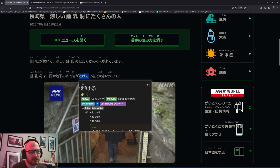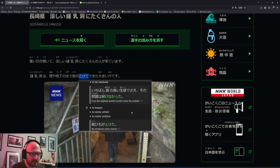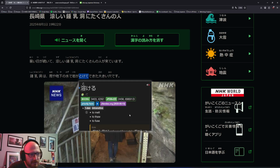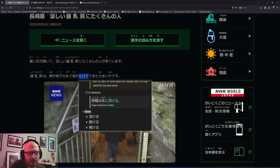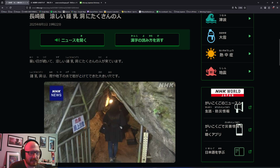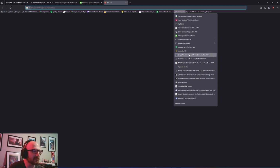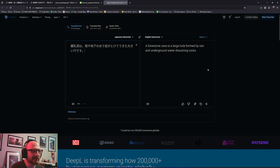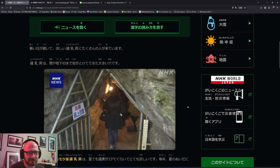But they're not using the kanji here. Is there a specific thing if it's just in kana? No. Okay. So to thaw, to fuse, to dissolve. So essentially it's saying the stone is able to be broken down by that, and it's a big hole. So this is them describing what a limestone cavern is. Let's throw it into DeepL just to double check myself. Limestone cave is a large hole formed by rain and underground water dissolving rocks. That's most caves too, but sure.